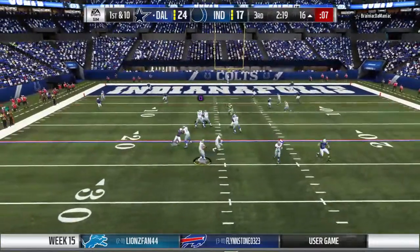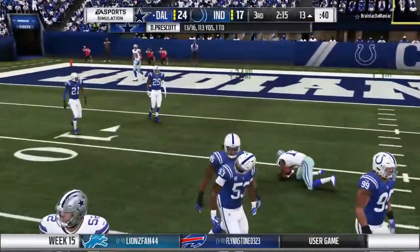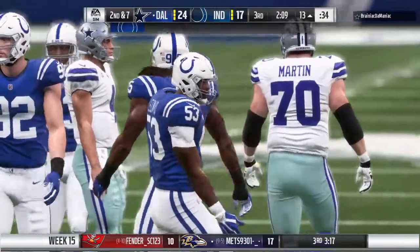From the red zone now, Prescott. That's into the hands of Gallup over the middle. And they'll bring him down at the 13-yard line. The completion good for 3, and it's 2nd down.